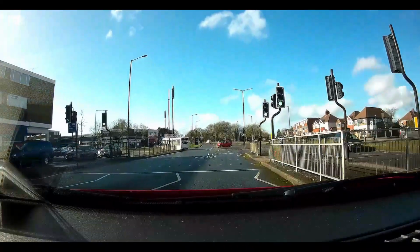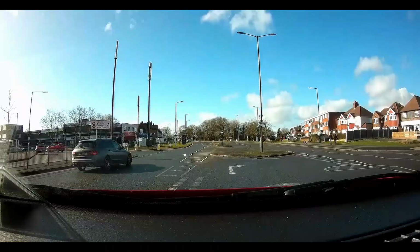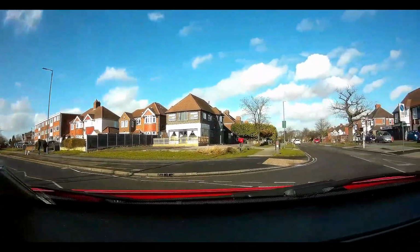So the lane is marked, dedicated right, but immediately after the crossing, look out for the give way. So we know we've got a give way, so looking across the right, there's nobody emerging over there, so we can go right across, nobody coming down the main road, so we can make our right turn, signal off.